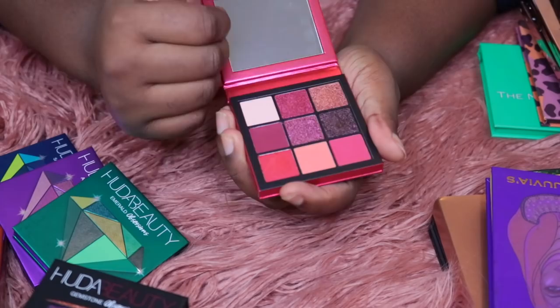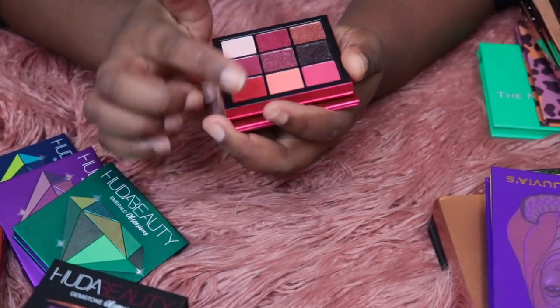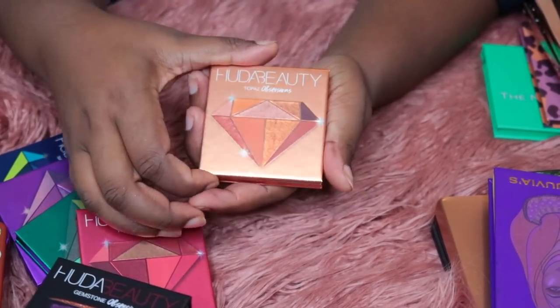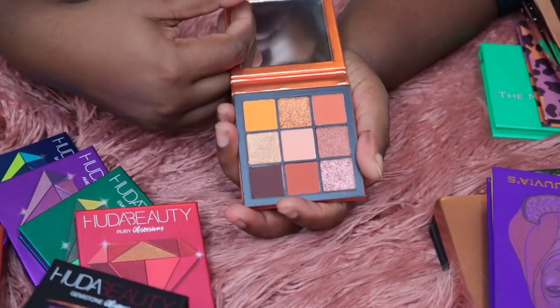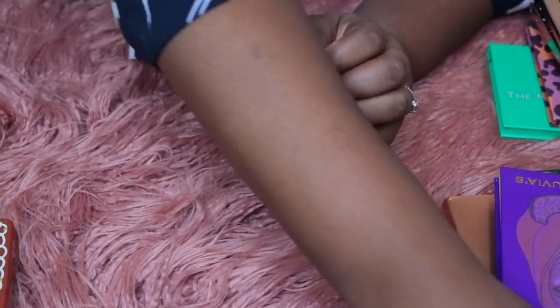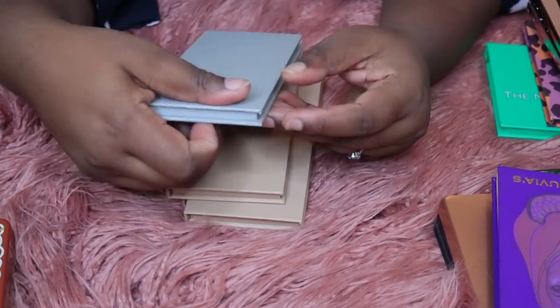So this is the Ruby Obsessions, the reds and whatnot. Gorgeous. That's not really red though. But yeah, that's really pretty. I really like that. And then the Topaz. Cute. Okay, moving through my top shelf, I do have three KKW eyeshadow palettes.